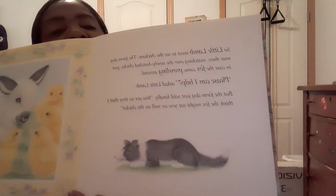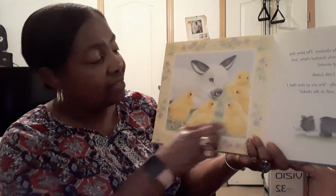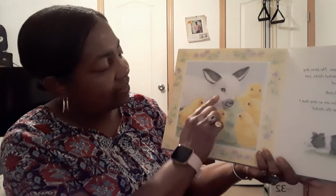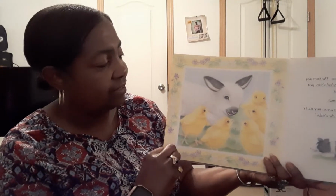See the dog? He's lying down there, waiting, watching. He's protecting the what? The chicks. And these are the chicks. And Little Lamb. Let's count. See how many chicks it is. 1, 2, 3, 4, 5. 5 chicks.